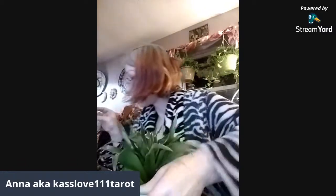I just put little hearts all around it. Little spongy hearts. I'll just put a couple. And I don't like to waste paint, so I'm just using up some of the paint I already had out.